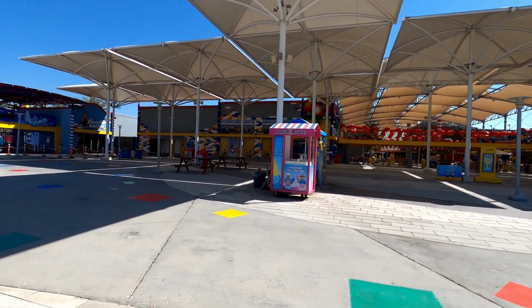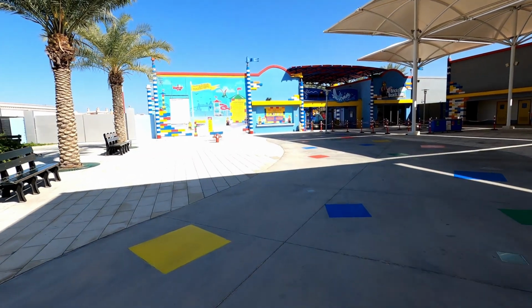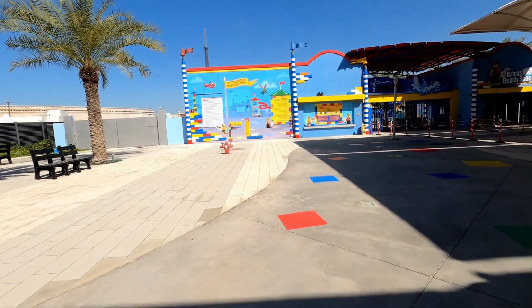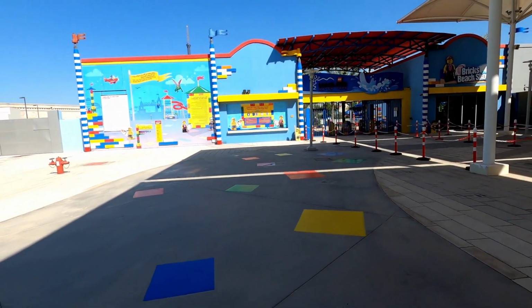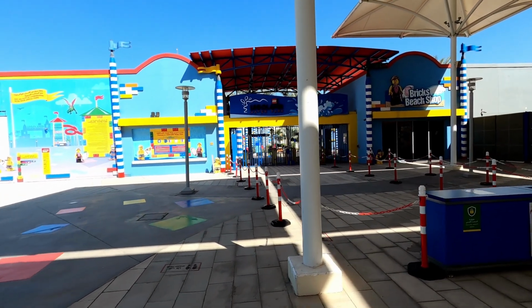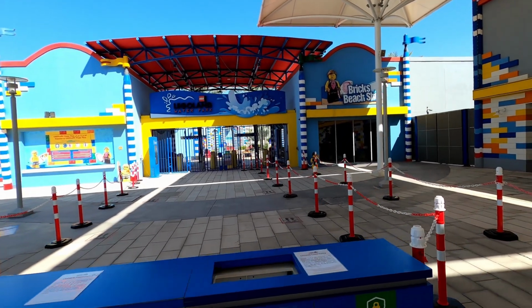I really hope that you find this helpful with regards to how close all the parks and everything are, because it is really easy just to get about and get to them all, especially if you're staying at any of the accommodations. And don't forget, the entrance and exit of the Legoland Hotel is directly behind me, so you would literally be less than a minute walk and you are at the water park, and you've got all the ticket offices just here.